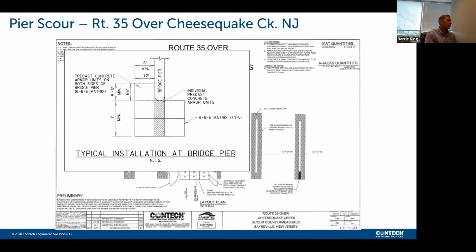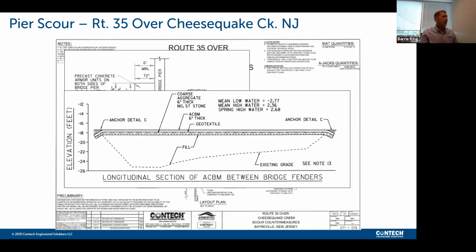Here is one of the bridge piers, and so you can see what's going on here. In this case, they're calling them 6x6x6 matrices. Well, that is an Ajax bundle, and so you can see how they are placing that around that pier to combat their scour. And so that was a detail from the plans. And this is the navigational channel where, not a topic for this presentation, but for that navigable channel, they used ACBs. ArmorFlex is what they used there, which we've previously given webinars on.